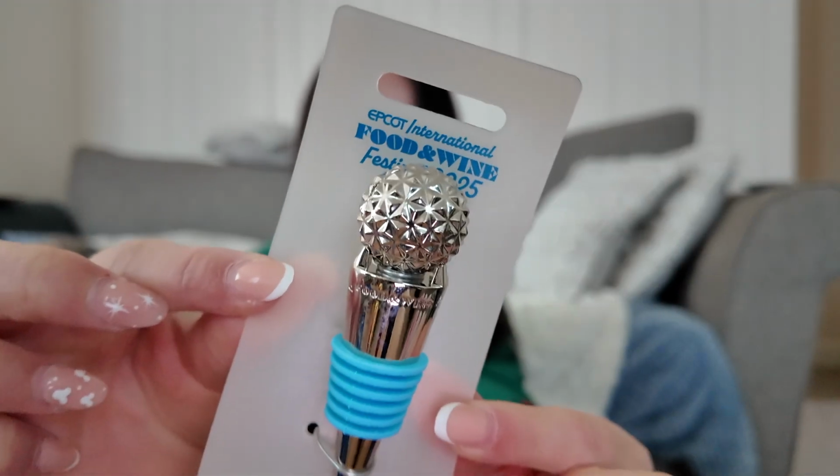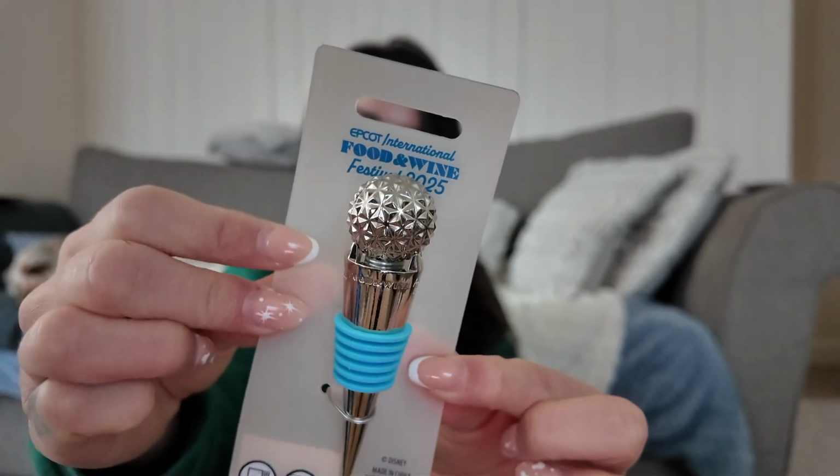And I honestly, it is so heavy. It's part of the Food and Wine Festival 2025 merch, and it's just got the Epcot ball on the top, and then it does have Food and Wine Festival engraved on it too. So love that. That was $22.99.